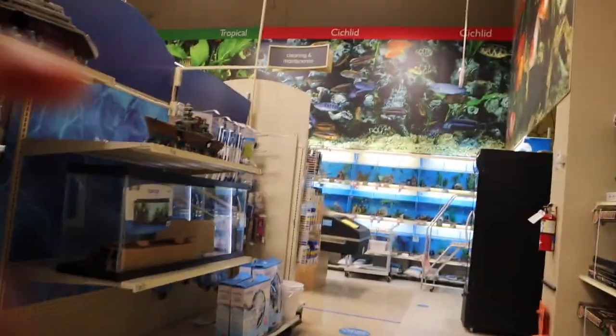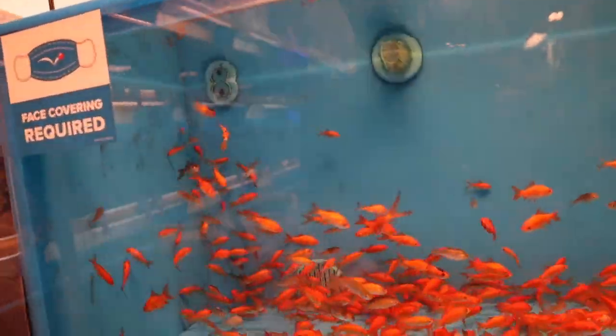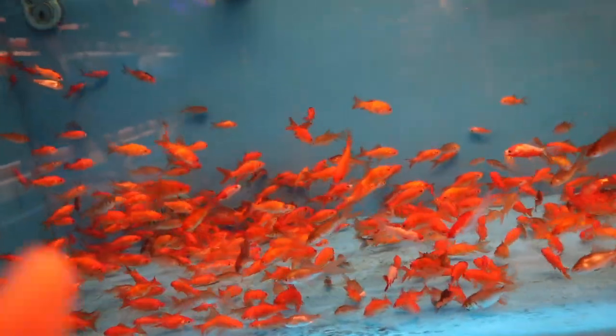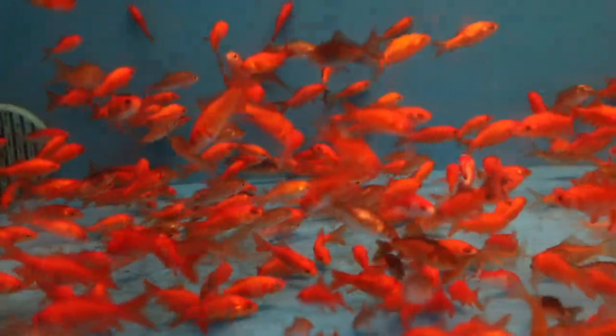Alright y'all, let's go see what fish they have that we can pick up. Alright y'all, we are getting our fish. As you can see, we're just going to get like 25 to 30 of these little comet goldfish to put in the ponds. Hopefully those will help brighten up the ponds and give the ponds more color.